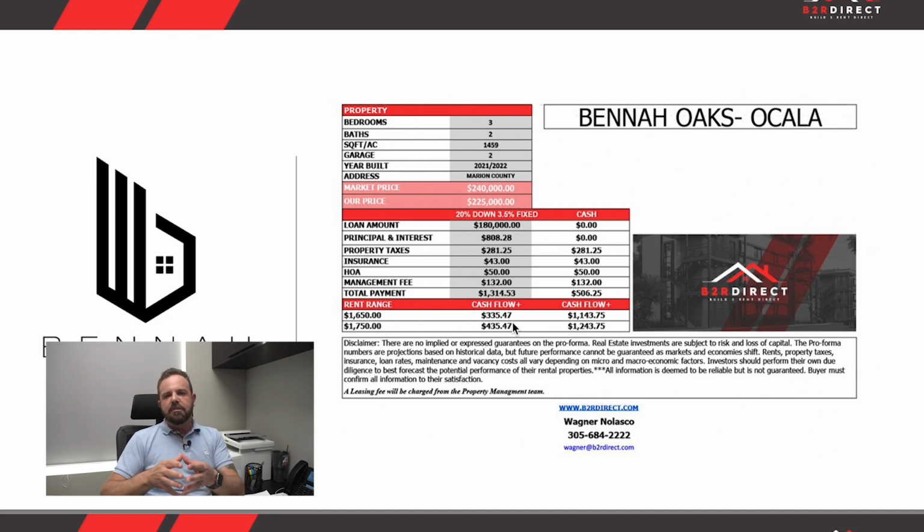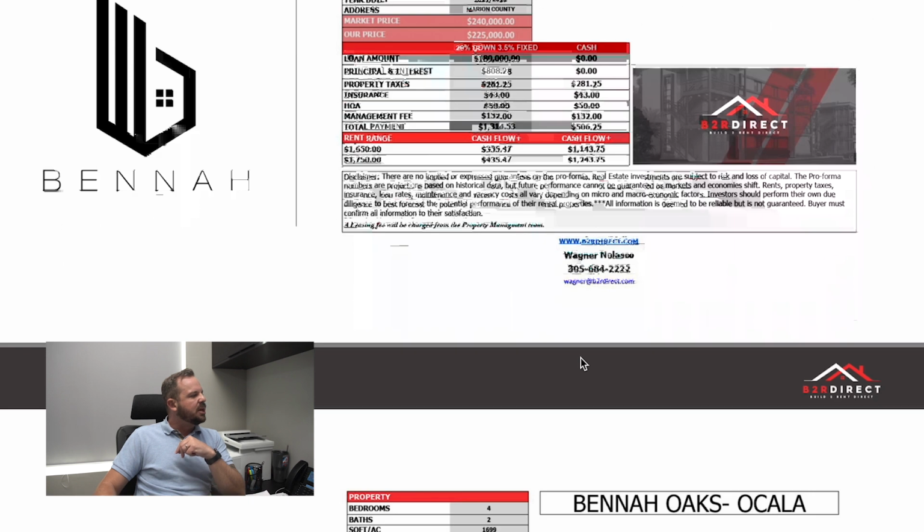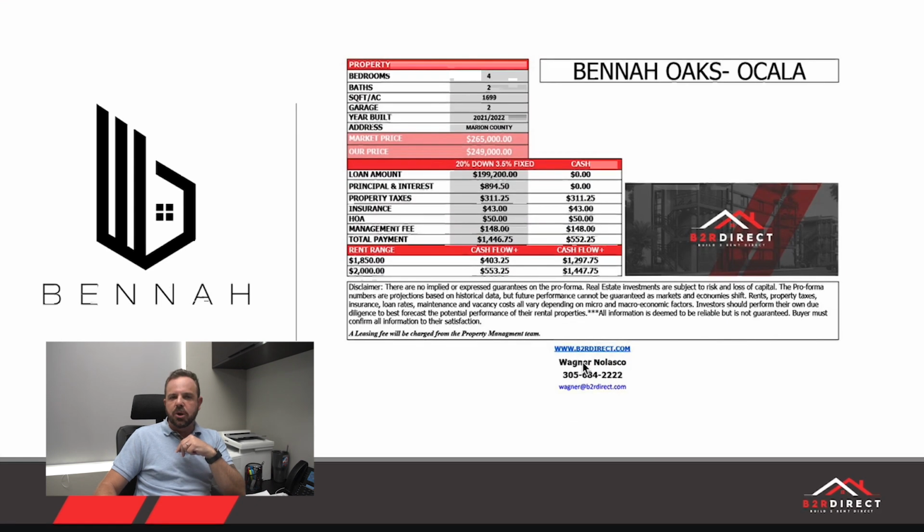But today, everybody can tell you that. Interest rates are at a 50-year low. So as long as you have fixed debt for 30 years, that's the way to go. Take the opportunity. Let's jump into the 4-bedroom, 2-bathroom.